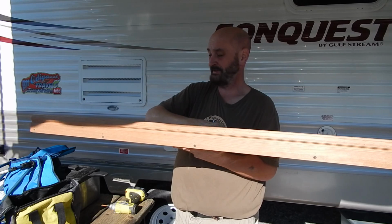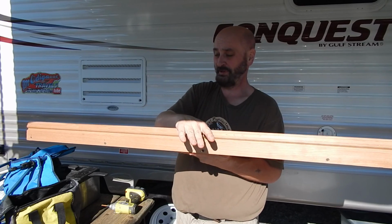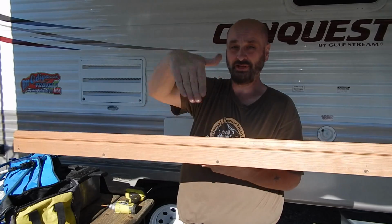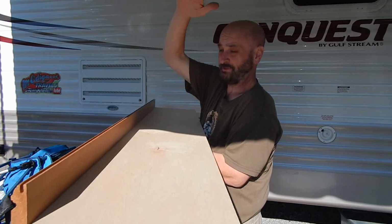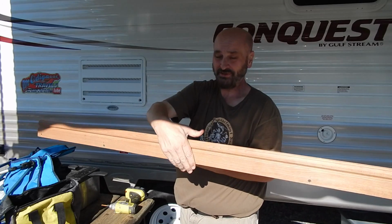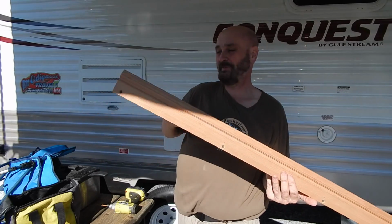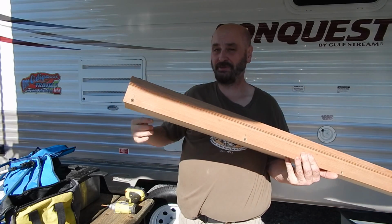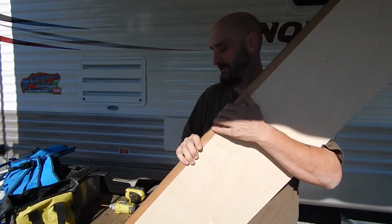So this is holding, because the strength of this board is from side to side. The thickest part is going up and down, and the thinnest part of this board is going this way, and this is what has to hold the weight. So if I put this on here, it stabilizes this. So now I'm going to make some brackets to go under each end and along the back, and that will hold our whole shelf in place.